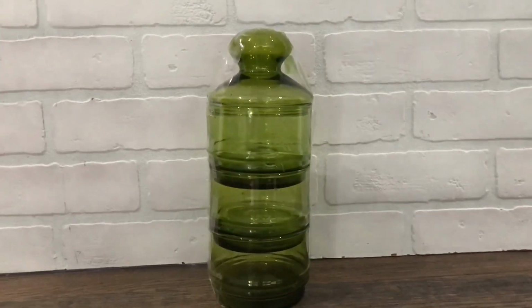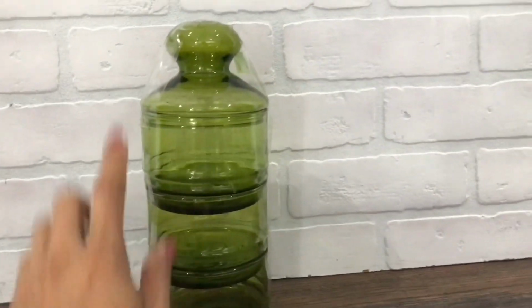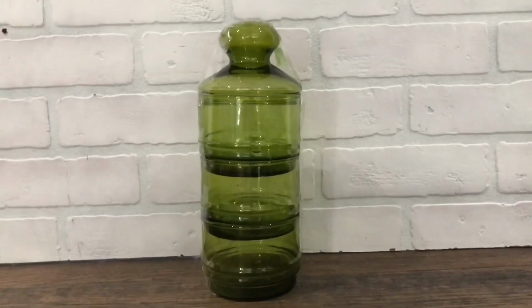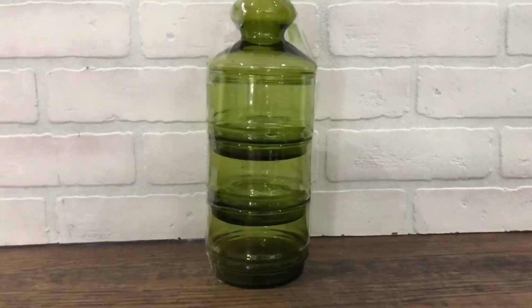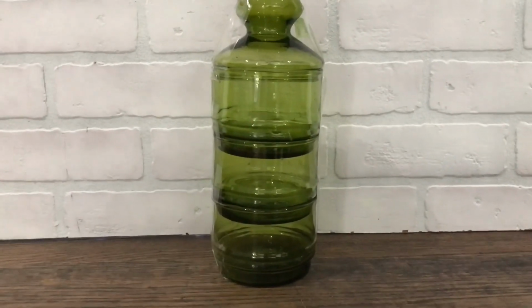Anyway, it was $2 for the 4-piece canister set, which is 3 of the canisters and then 1 lid. I think this will look beautiful in a bathroom with beautiful natural elements in it. Oh my goodness, very boho vibes, some rattan, or even pairing it with amber glass. Oh, it's just such a pretty piece.